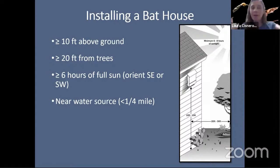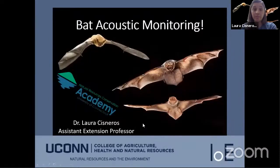And if possible, if you can position it near a water source, but that's not necessary always, because there's multiple water sources around that you may be unaware of. But if a water source is within a quarter mile, that is also a benefit.